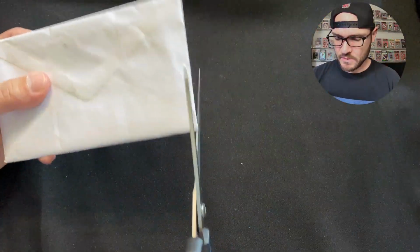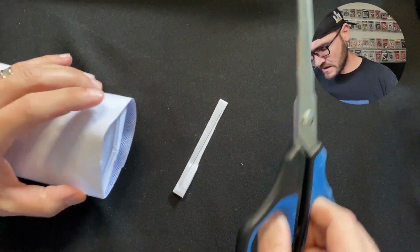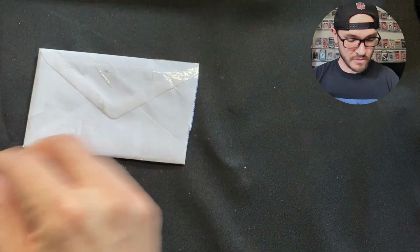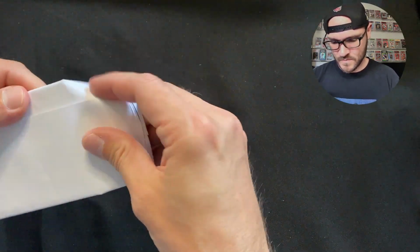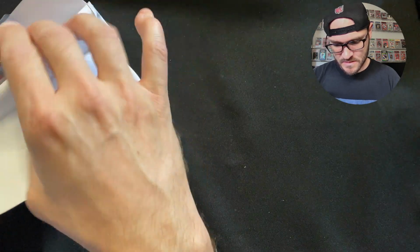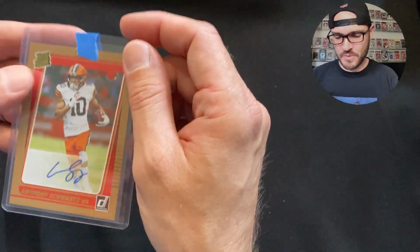Let's bounce back to a plain white envelope. I get nervous sometimes cutting into these like this because you never know, man. You never know. All right. Oh yeah, Anthony Schwartz from Auburn University.